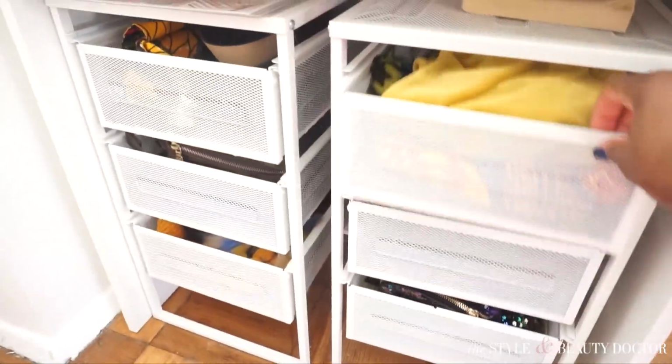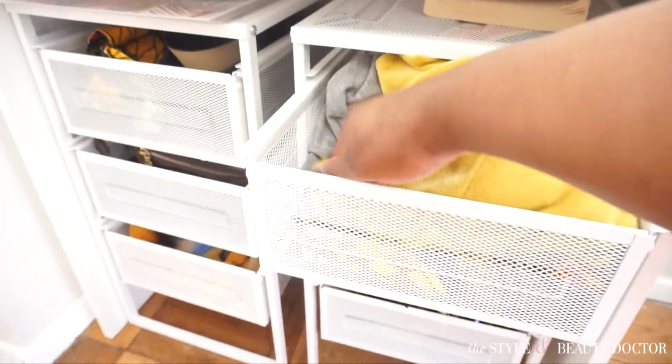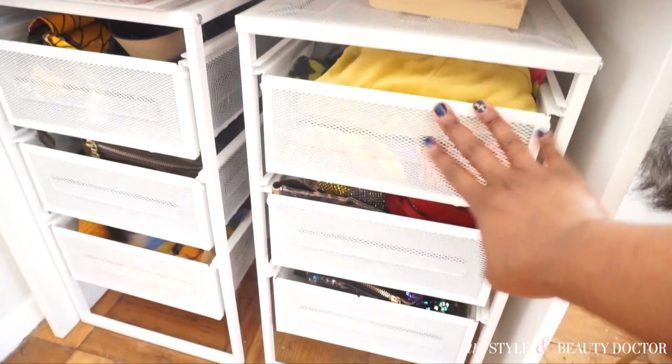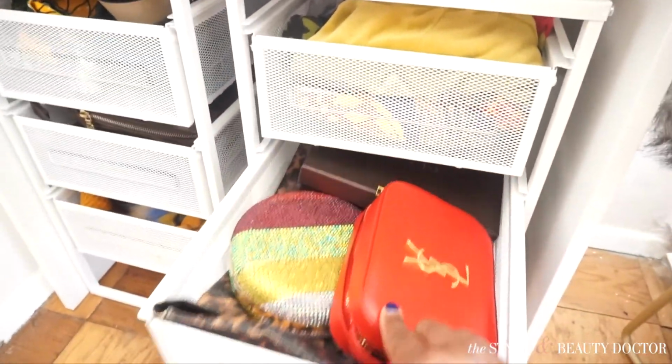So now let's get in here. So these are where I keep my turbans, you know, like the headscarves and things that you see me in. So a lot of those are folded in there. Then in here I have some bags.